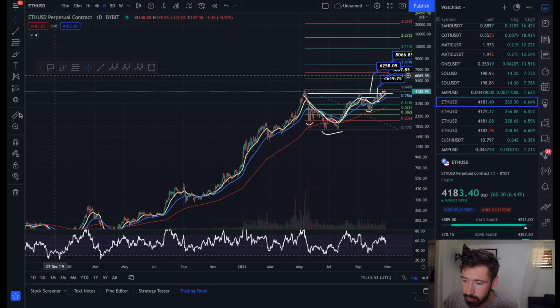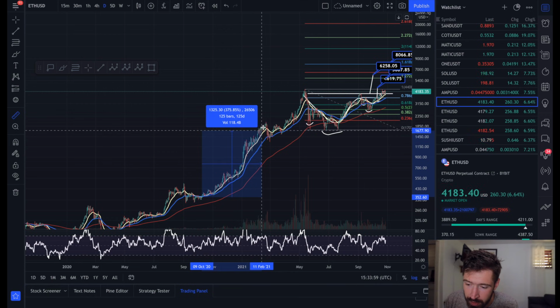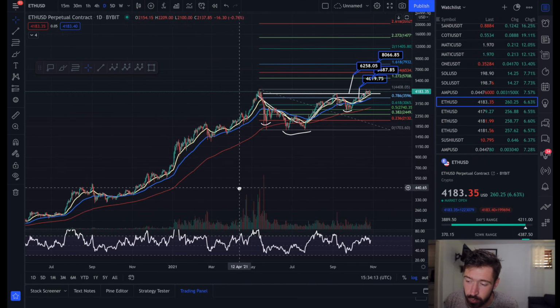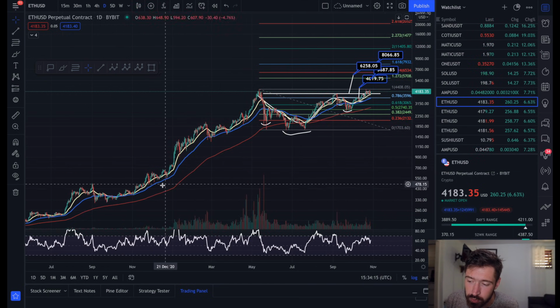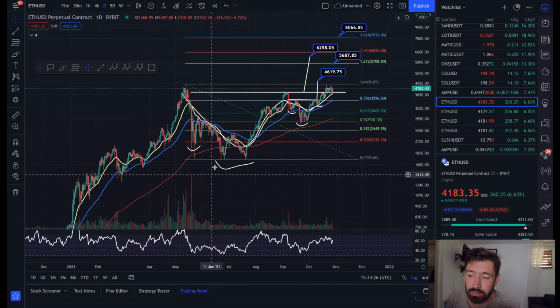So if we take a little measurement here, let's see. So that was October 9, 2020. It held the 20 EMA all the way till February 2021. Absolutely incredible. Ethereum is an absolute beast in my opinion. We did break below a little bit here, but we were able to hold the 55 EMA and see continuation. So that's what you can expect for Ethereum here.